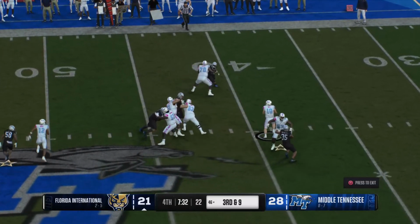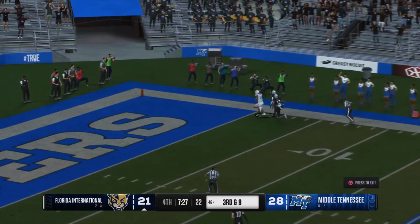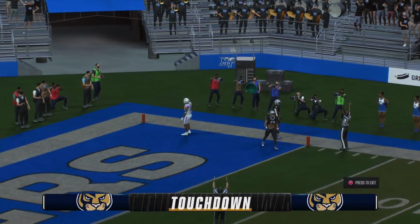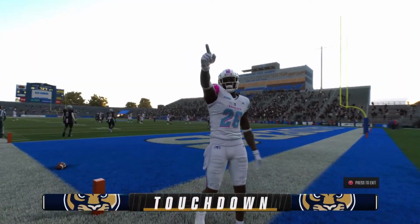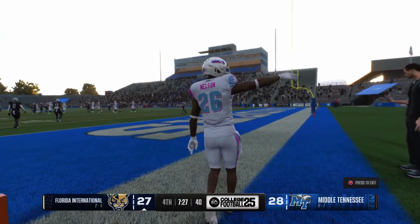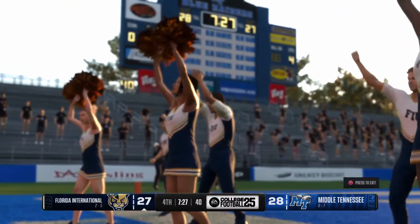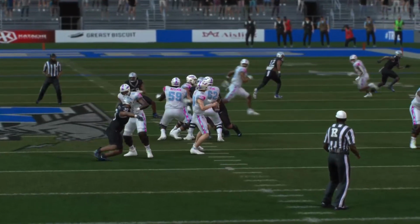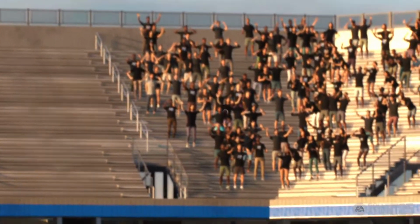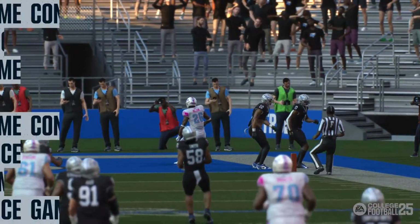From the gun, wants to pass. Looking deep down the right side. Pulls it in inside the 10. And the catch and run into the end zone. Touchdown, Panthers. Number 26. He has been surgical. Precision passes. Using the scalpel, the fine instrument, rather than the blunt one. And the defense has had absolutely no answer for it. He's been down their throats all game long, a step ahead, understanding what he's seeing, and just destroying this defense.